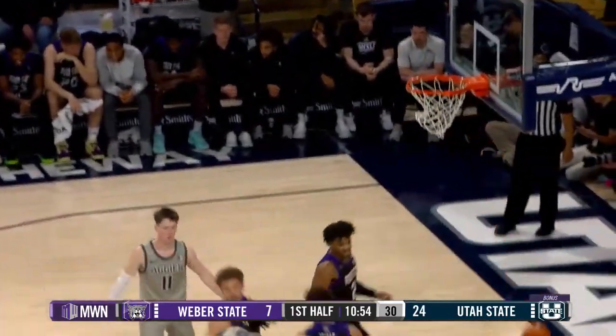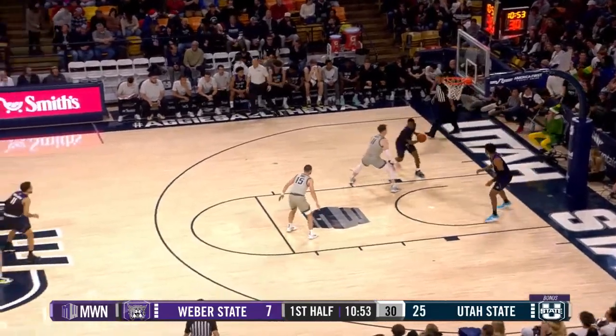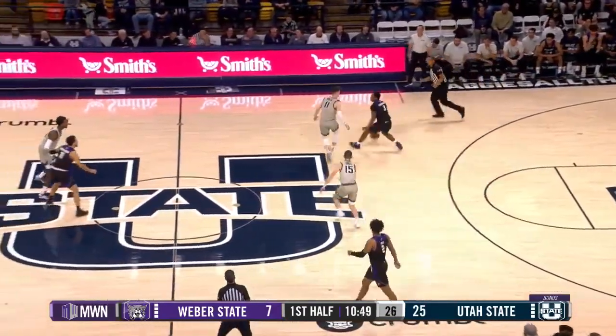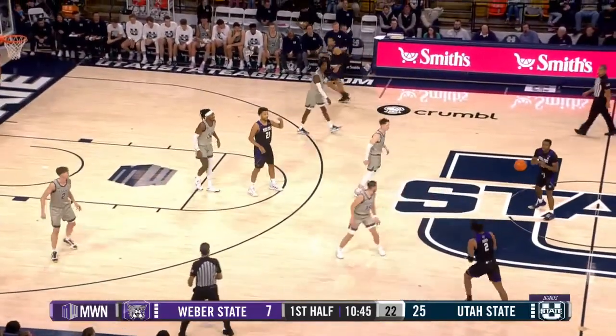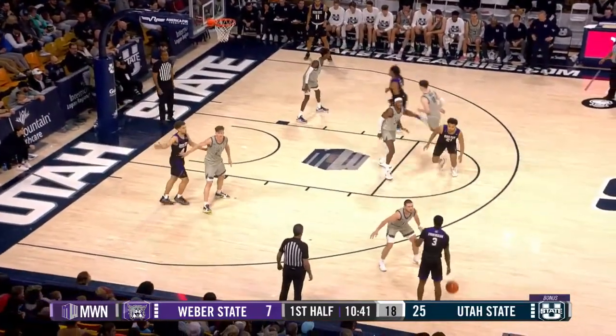Second free throw. That is up and good by Sean Bairstow. Aggies now up 25-7 and doing a lot of damage from the free throw line where they're 8 for 9. Weber State 0 for 2. Yeah, Weber got in the bonus so early that we still have 10 minutes to go.